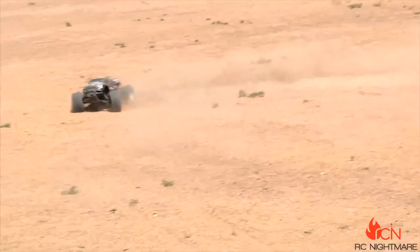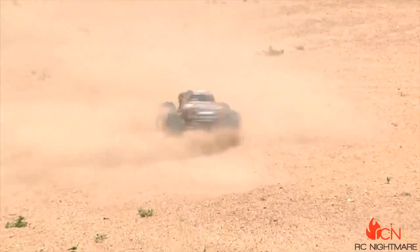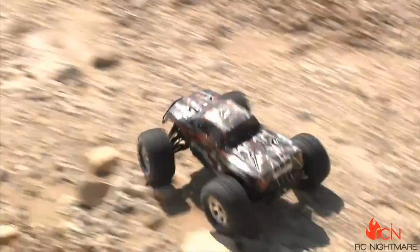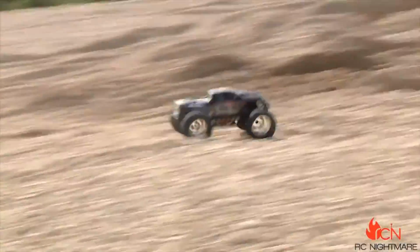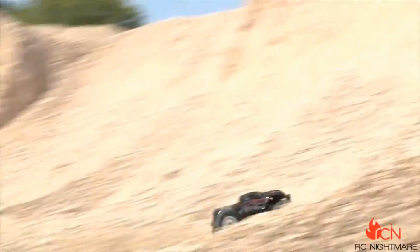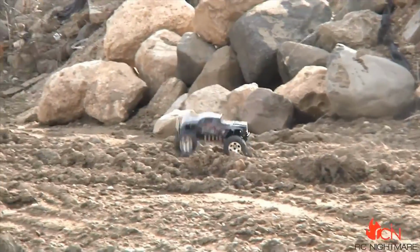I think for the price point, it's a very good kit. You're going to be buying tires. You're going to be buying Lexans. You're going to be buying that kind of small stuff because it's just going to break. But overall, a very solid kit. I think you can't go wrong. I think HPI did a very good job on this truck.